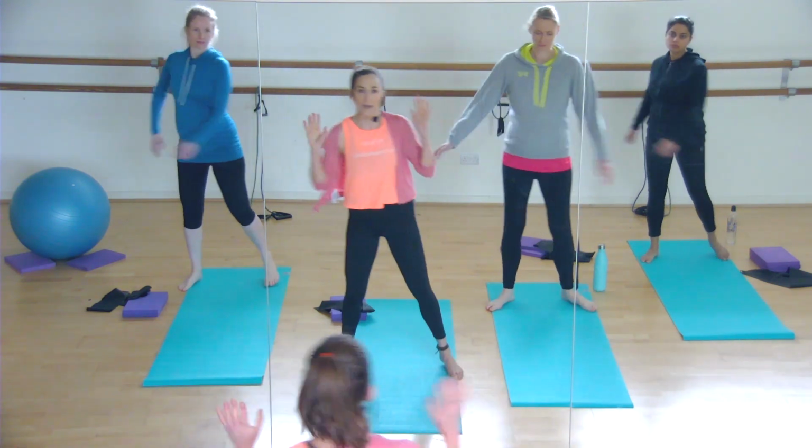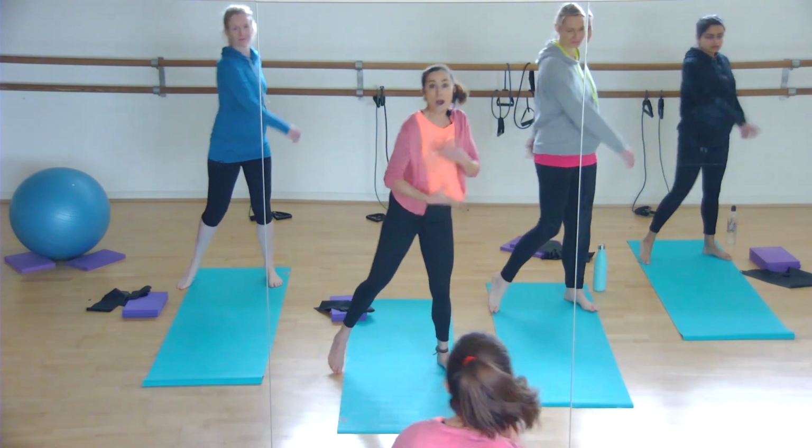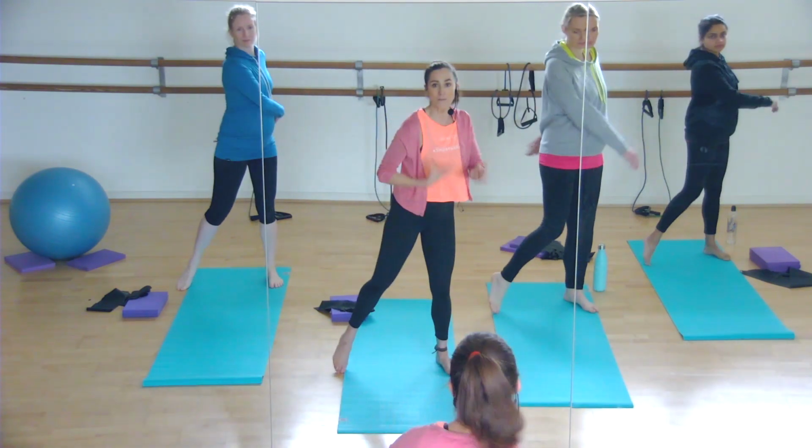Now, today in the studio, it's a little bit cold today, so we've got our jumpers on, but we are going to warm up quite quickly, so we will take them off in layers as we go along.